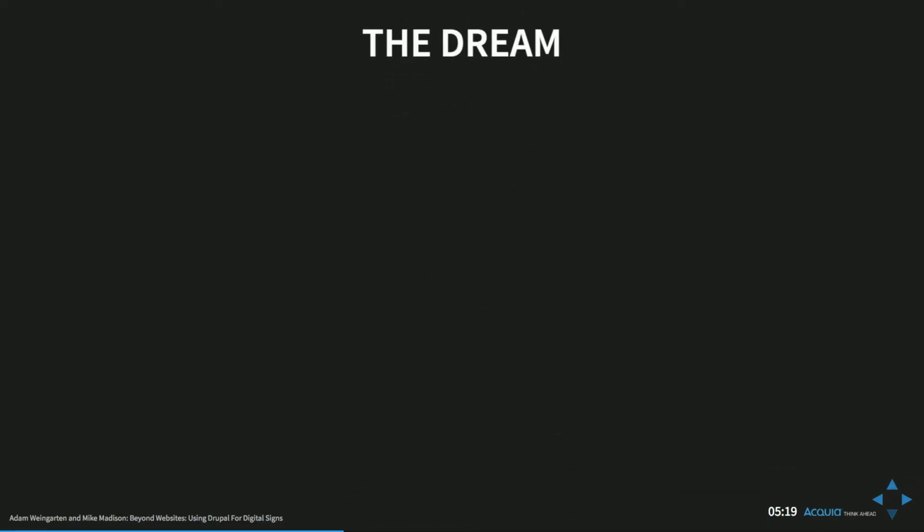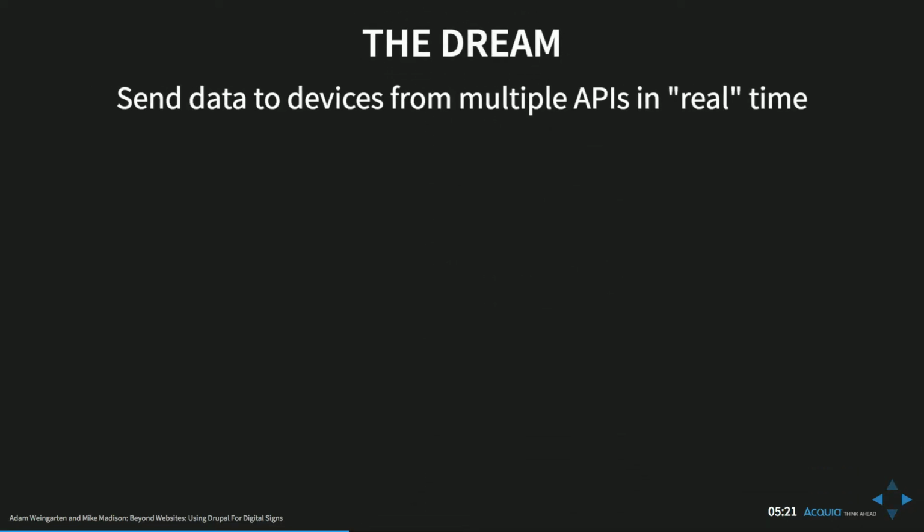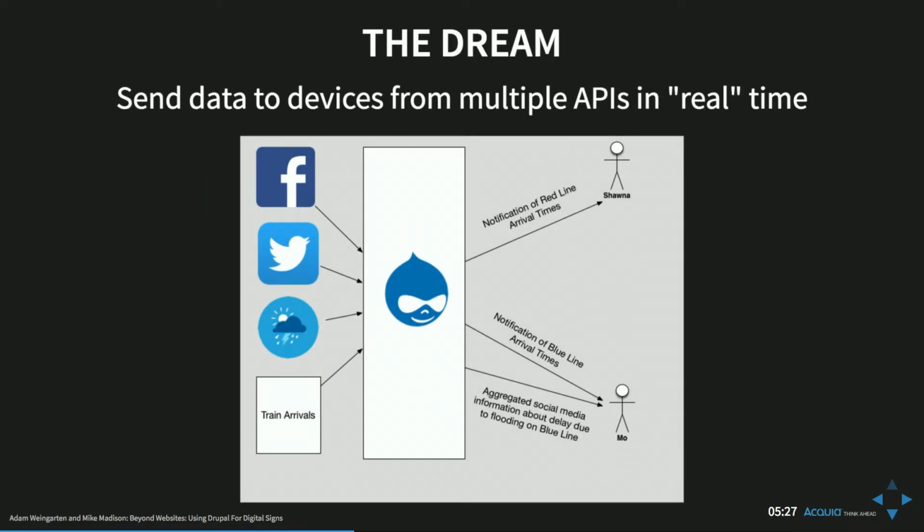So what's the goal? We want the ability to send data to lots of devices from different APIs in real time. What does it look like? We have Facebook, Twitter, maybe weather, maybe train arrivals. They all go into Drupal. Drupal has some sort of drush command that's processing all this data. It doesn't matter what it is. It's doing something using that content model to decide how it goes out. And then it just simply pushes data to the kids.